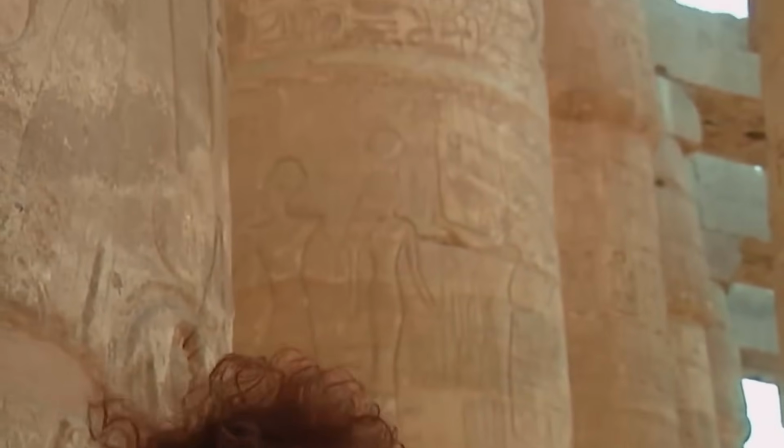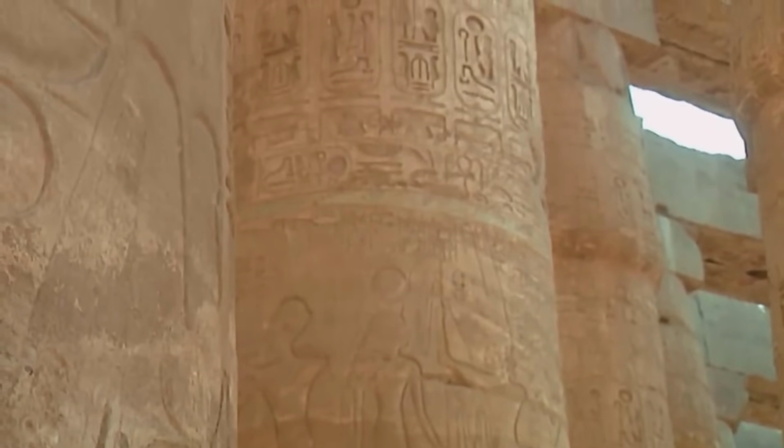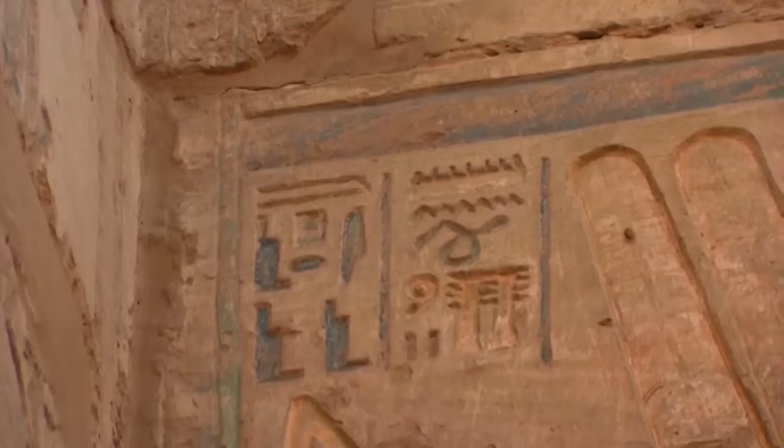It would have been a very dark place in this inner part of the temple, full of colour, full of life. The floors would polish silver, the walls would be adorned with fine gold and lapis lazuli. These jewel-like colours would be heightened by the shafts of sunlight, and the use of incense and sweet perfumes would absolutely suffuse the whole building.